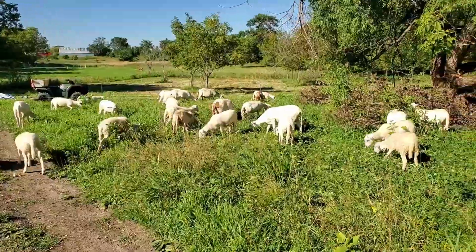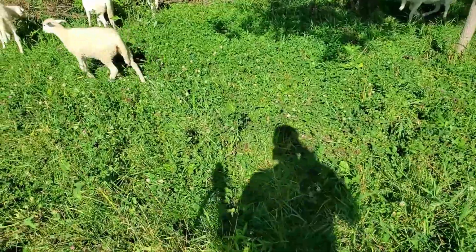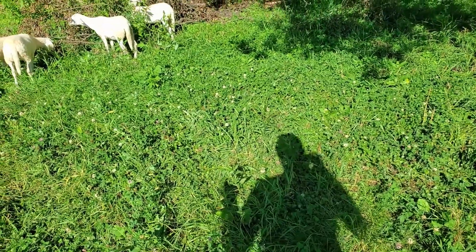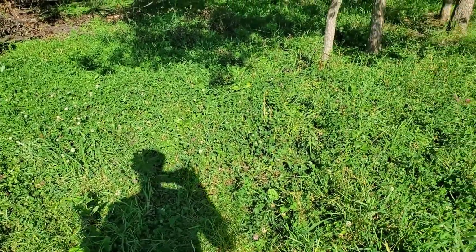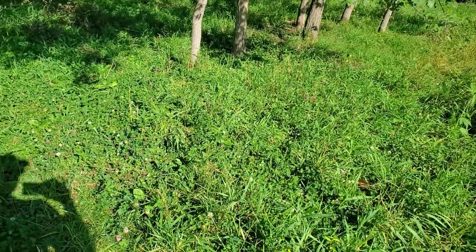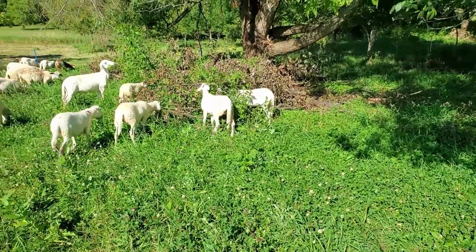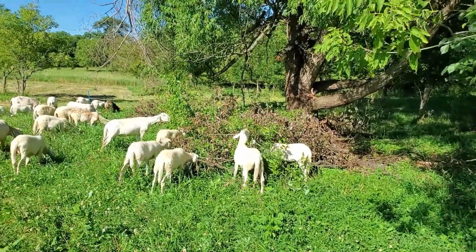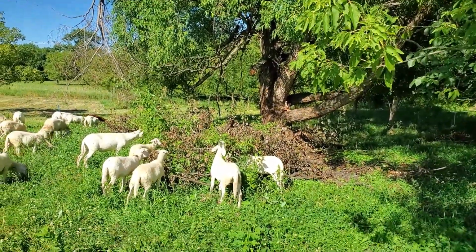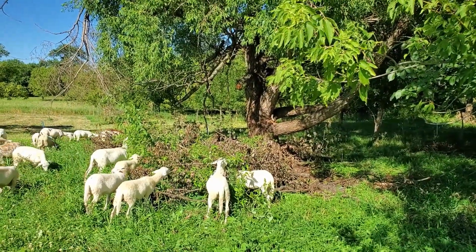And now we have a really strong mix of, looks like some native, well, I didn't plant any of this, so some white clover. I see a little red clover in here. A lot of, I suppose you'd call them weeds, but the sheep eat them. And yeah, a really nice mix of grass. And you can see the sheep are just going to town on the limbs I cut off this tree. And I just cut those off because I was sick of not being able to walk underneath the tree.